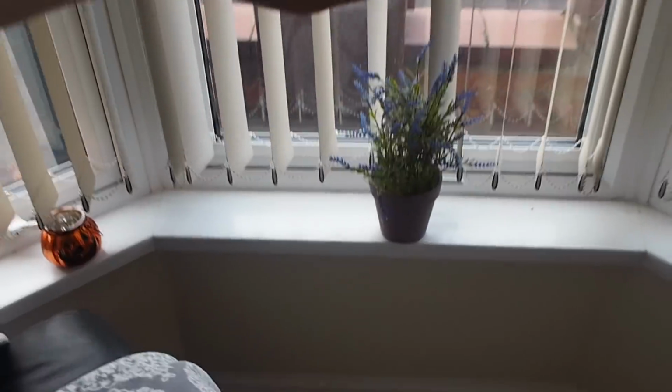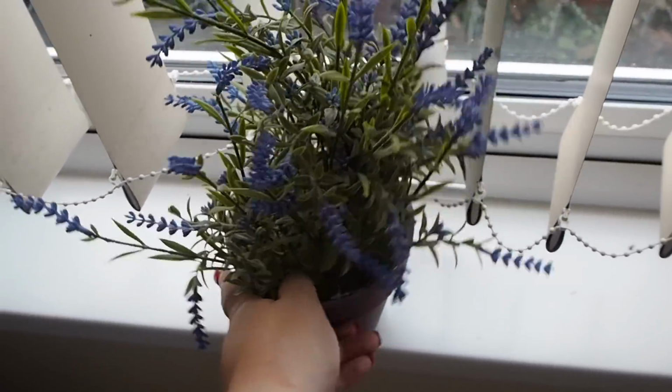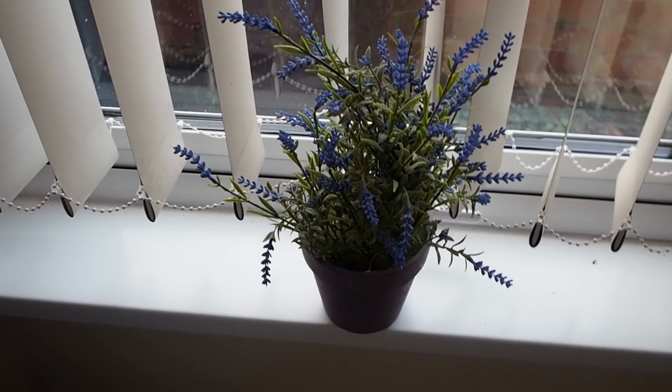We have this nice little plant over here that I got from HomeSense last year. I absolutely love this. And I just thought, because I've got lots of plants and bits and pieces in my room, that we could put it out just there by the window. And it's cute. And then we've got obviously the Halloween decorations that I need to remove.